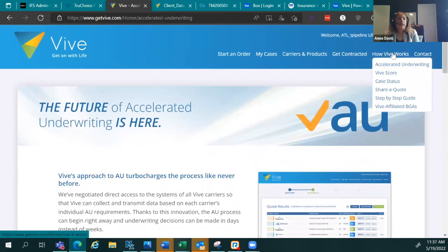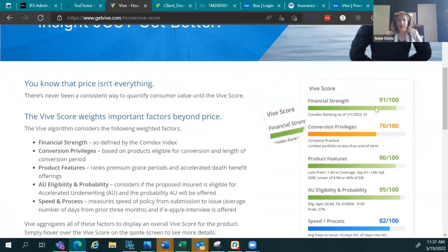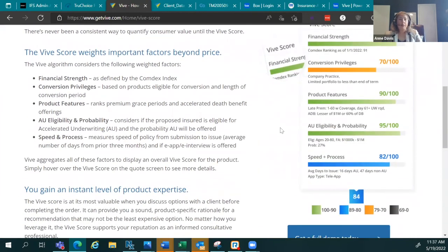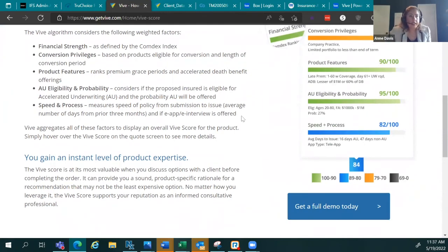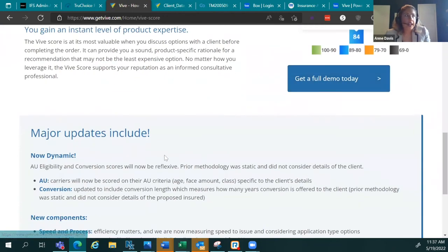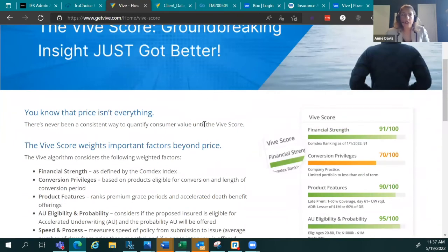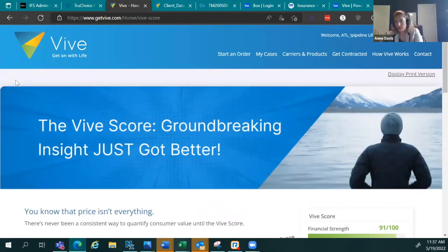Another good thing to look at is the Vive score, and that's what we went over when the quote was run. It breaks down in a little more depth exactly what a Vive score is. And if you forget how to do that quoting process, there is a get a full demo today. And then I also sent a walkthrough PDF that has that as well, which I believe Bernard, I'm sure you'll distribute. So with that, I will turn it over for questions.